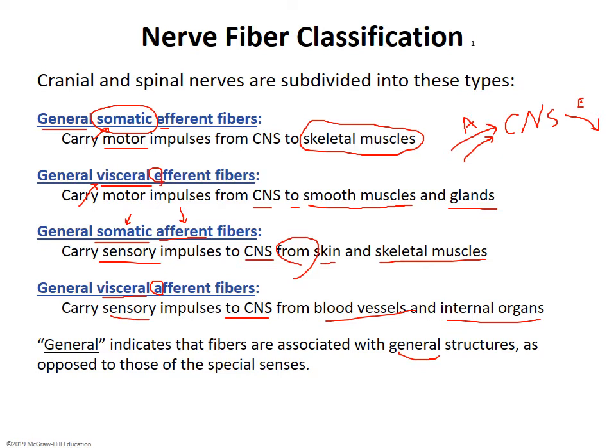Visceral means that it is coming from my organs, things I don't have conscious control over. And if it is efferent, which means it's motor, it means it's going out to a smooth muscle. Peristalsis in your GI tract as it's moving it through. You're not controlling that. The visceral afferent, it's coming in, so it's from blood vessels or internal organs. There's a lot of reflexes that are going to happen, especially for your GI tract. As things are moving along, there's going to be a sensation that comes into your central nervous system telling your body where that food substance is along that tract, and it controls the organs accordingly.